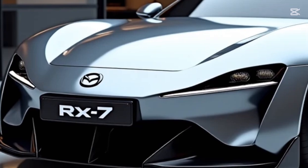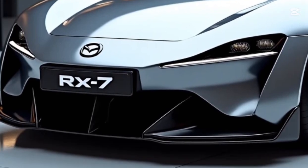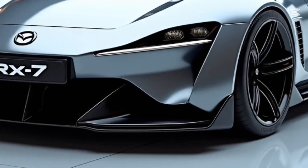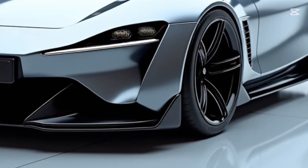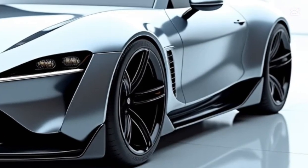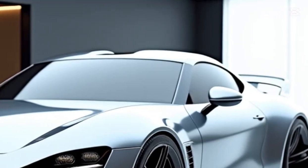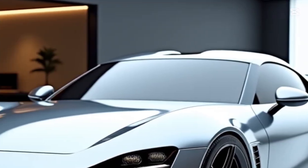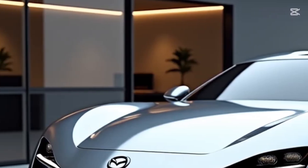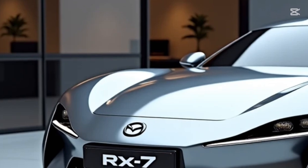At the heart of this machine lies what fans have been waiting for, a next-generation rotary engine. Mazda has spent years perfecting this new rotary technology, and in the 2026 RX-7, it's paired with hybrid assistance. This gives us the best of both worlds, an authentic rotary character with its high-revving thrill, and the efficiency and torque boost of electrification. The result is a powertrain that's expected to deliver over 450 horsepower, making it the most powerful RX-7 ever built.